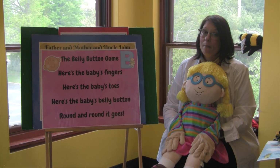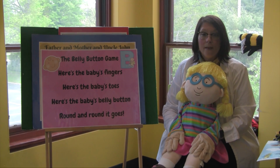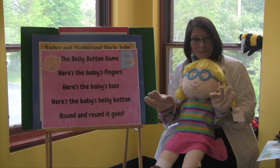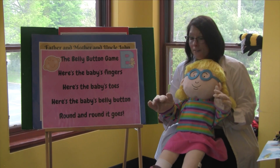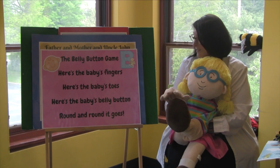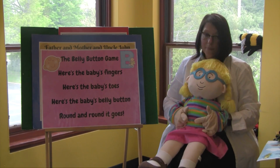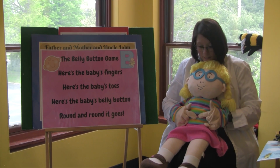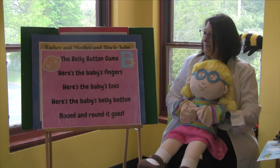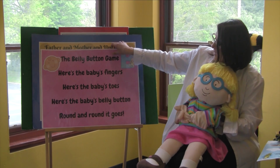Are you ready for the belly button game? Here we go. Here are baby's fingers. Can you wiggle your fingers? Here are baby's toes. Here is baby's belly button. Right there, right on your tummy. Round and round it goes. Are you ready to bounce?